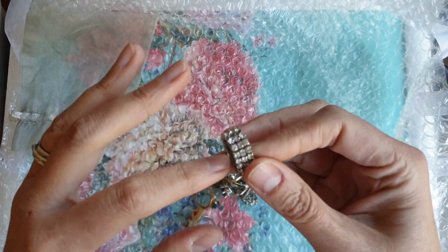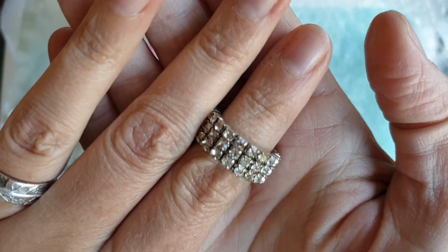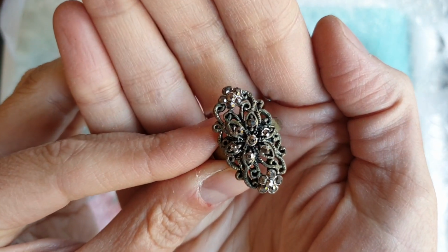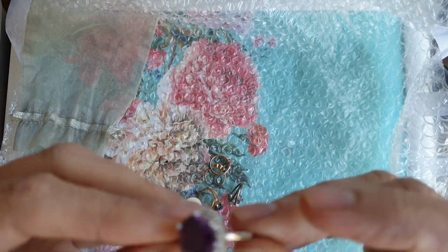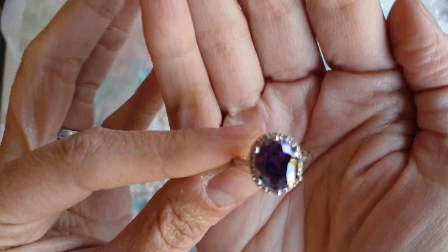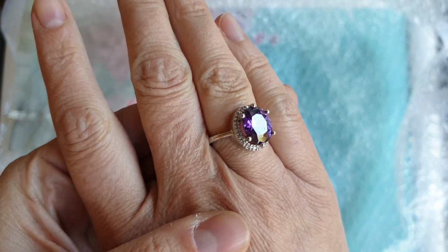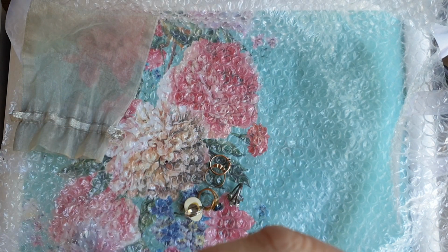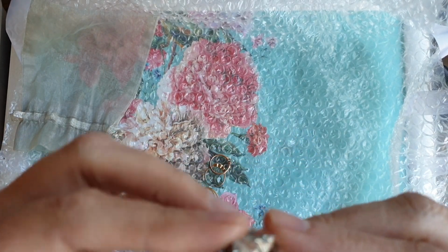Let's see if there's any interesting rings. There's this little stretchy rhinestone one. There's no rhinestone missing. That's pretty cute. There is this costume silver one with marcasites in. It's not sterling silver, I don't think. No. There's this lovely costume ring. I believe it's costume. Looks like it has a faux amethyst and some CZs. It's actually really pretty. Nothing wrong with that. Very nice ring. I couldn't see any stamps inside, but just from the rhodium plating it looks plated to me.